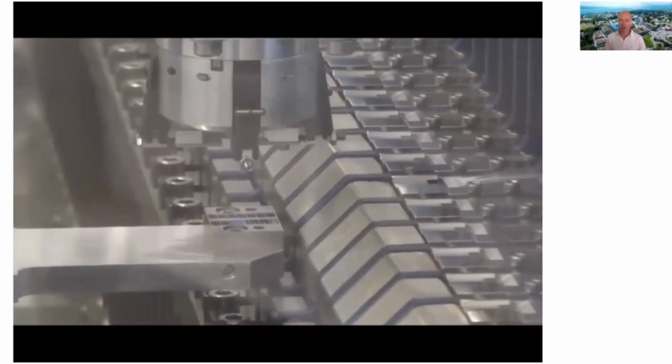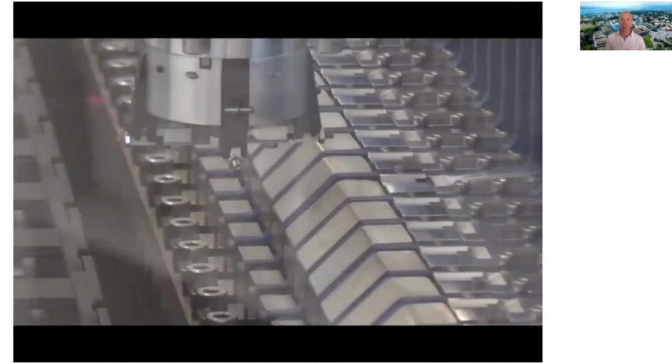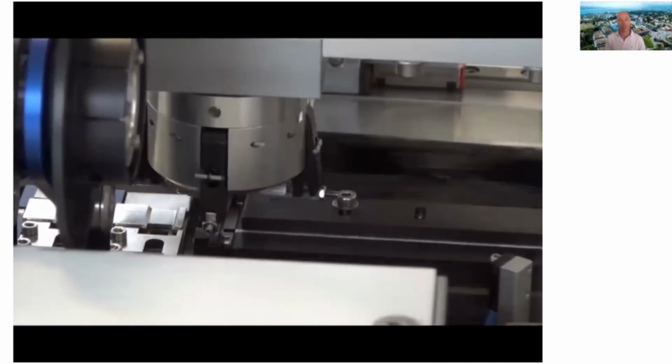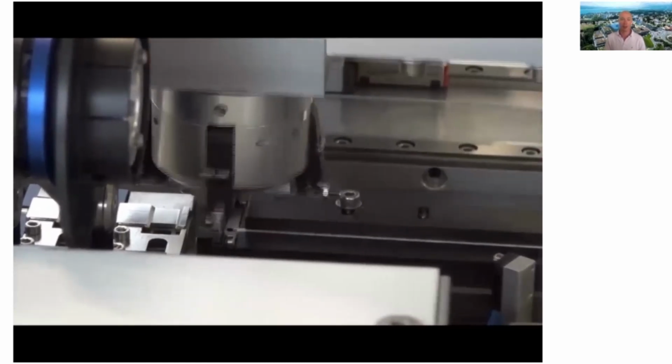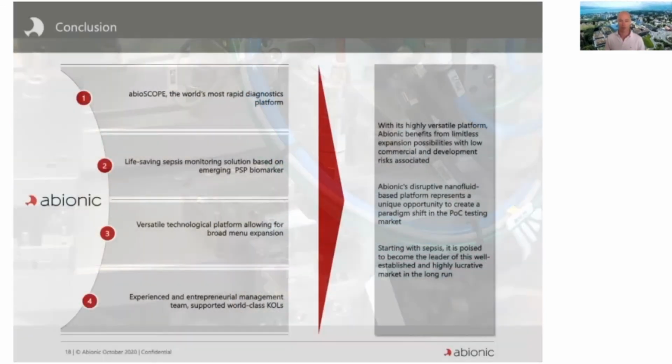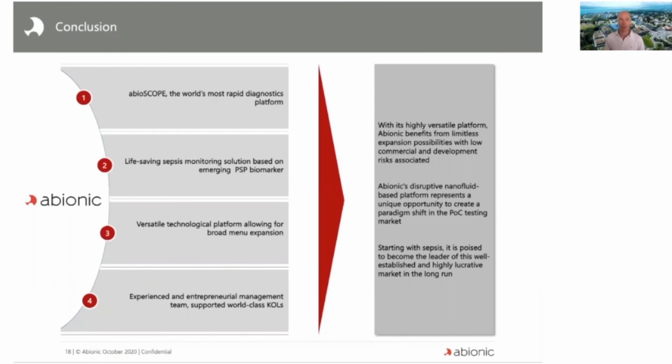We plan to duplicate this line in key countries in the future to facilitate the logistics and to support the commercial growth. The line has been designed to allow customization of each capsule, enabling personalized medicine and participating in the reduction of healthcare costs. In conclusion, our nanotechnology based on nanofluidics is the core technology enabling the world's most rapid diagnostic platform. Used in conjunction with the best biomarker for early detection of sepsis, the PSP, it could potentially participate to save up to 11 million lives a year.